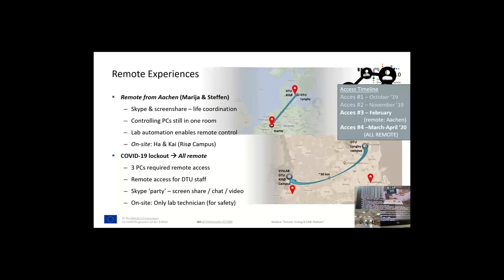So we managed to get the right IT set up with the help of our IT departments to get a safe setup where we could each work from home. I plotted 2 locations. So everyone was really fully remote accessing the lab, and we only had 1 lab technician on site. So this is more remote than you will need probably, but it's been possible to go that far remote. And that's mainly the story here.